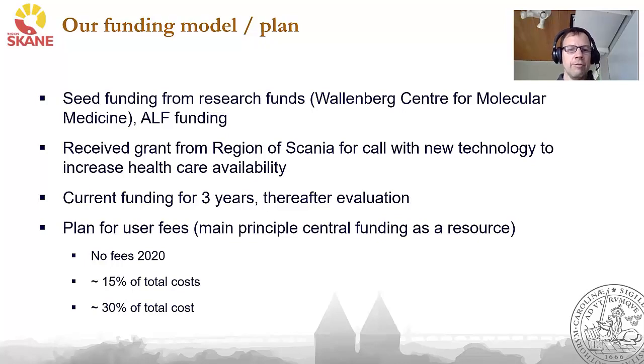We received a grant from Region Skåne, which is the funding body for our hospital. There was a call for new technology to increase healthcare availability. So you need to think outside the box and see what kind of grants you can go for to make a center a viable option. Right now we have funding for 3 years. Thereafter there will be an evaluation.